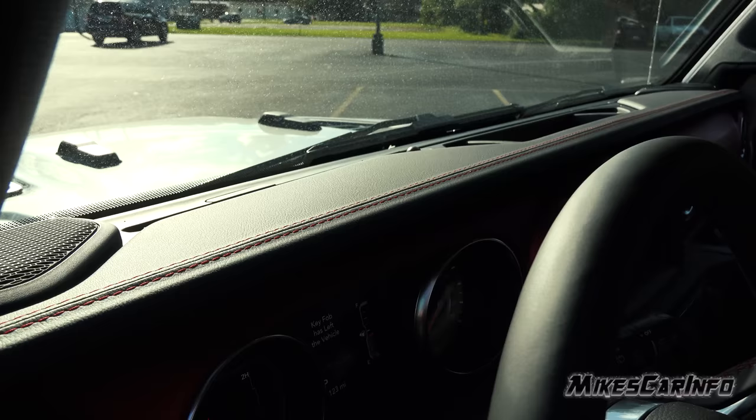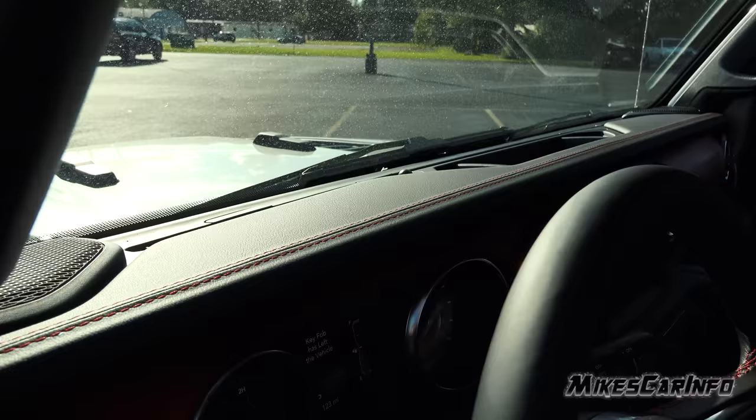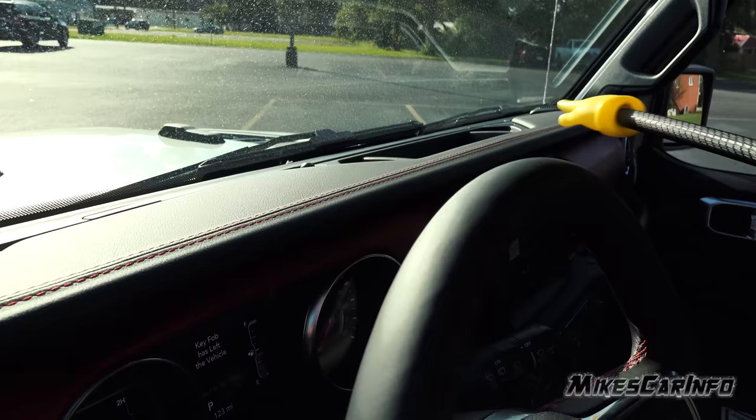Now this little tiny dashboard has speakers on either side of it, and then it has this storage compartment here in the center part. It's kind of divided up in three parts. This little bump is for your navigation system to get a signal.